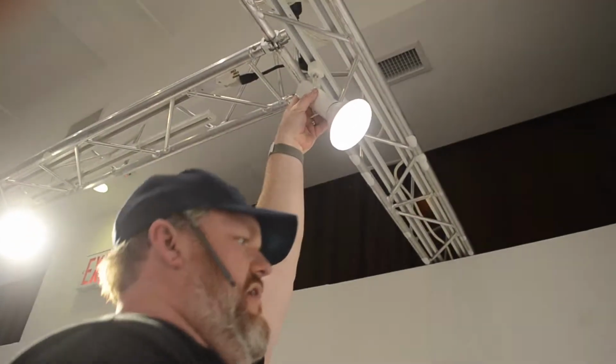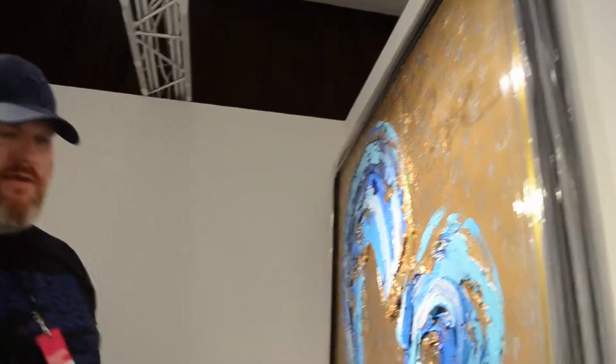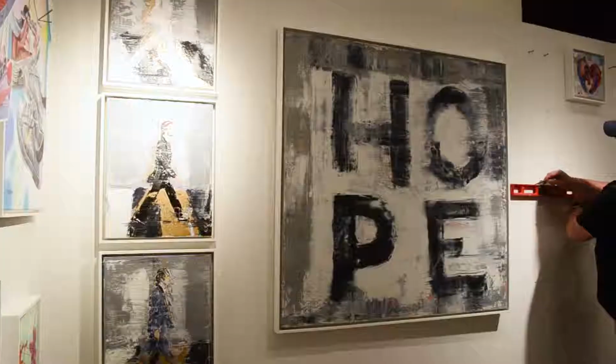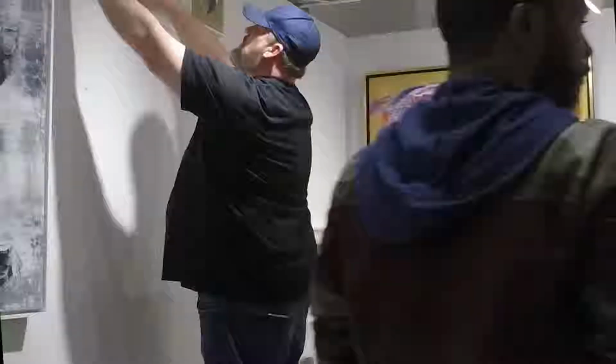Here I'm getting excited. I'm ready to go upstairs. This is my first year to show upstairs, but as you can see, we go straight into installing. We unload the crate whenever it gets to the booth, start laying everything out, and I just start placing around. Some artists come in and have exactly the plan of what they want, where they want to put it. Me, I don't really know until I get there and see what I'm working with.